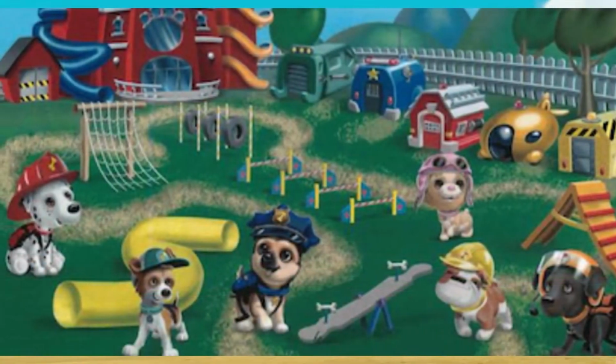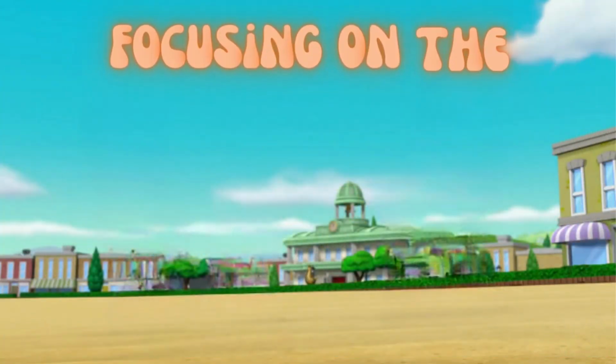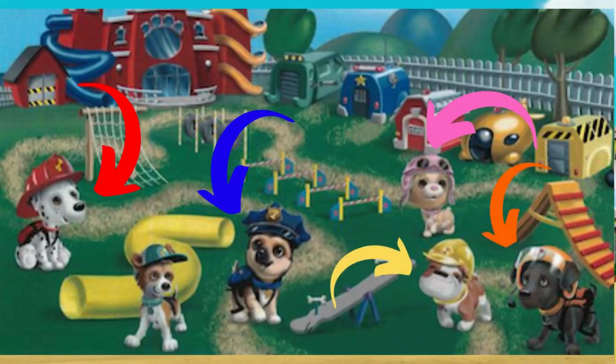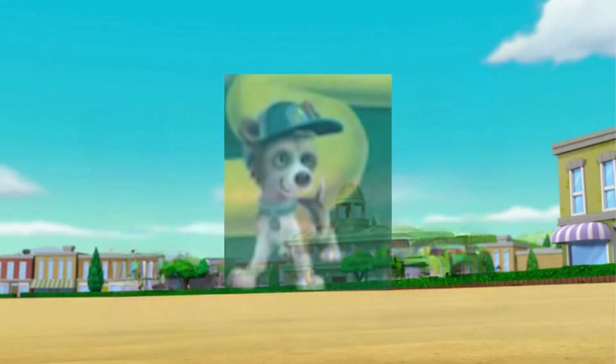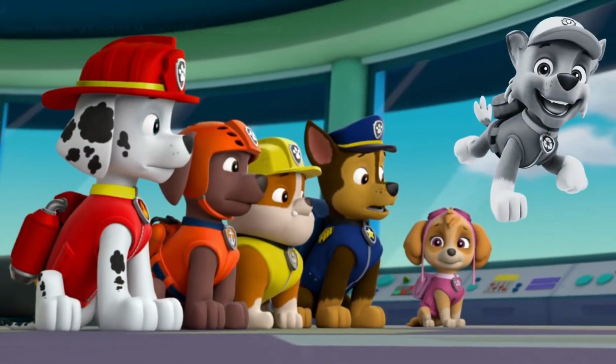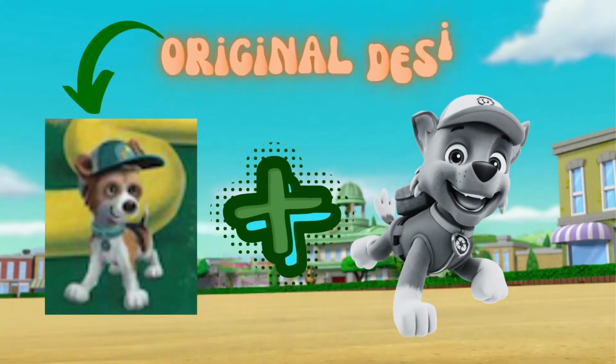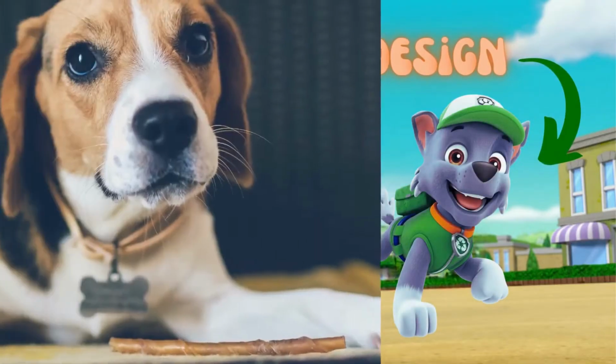Yeah, it looks quite different from the show, doesn't it? Focusing on the pups, we can see Marshall, Chase, Skye, Rubble, and Zuma. But we have an unrecognizable pup. We're also missing Rocky. With that, we can assume that this pup is the original design for Rocky, a beagle.